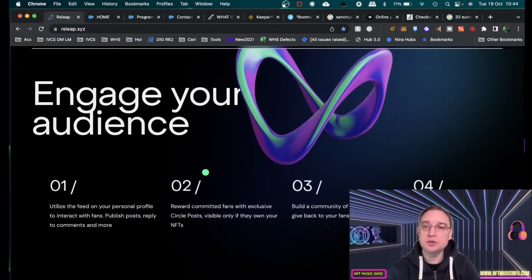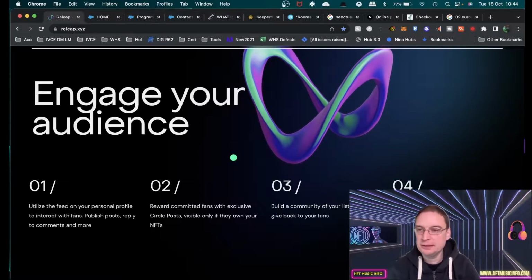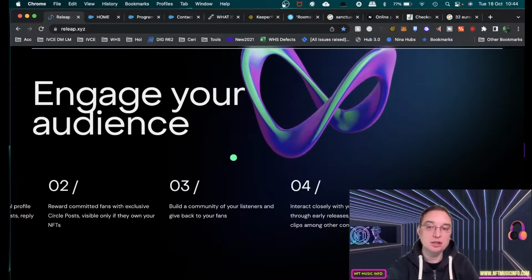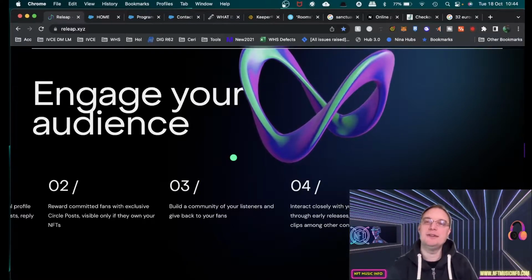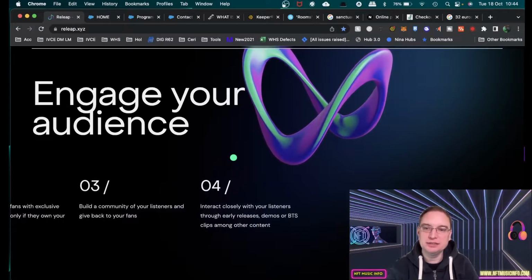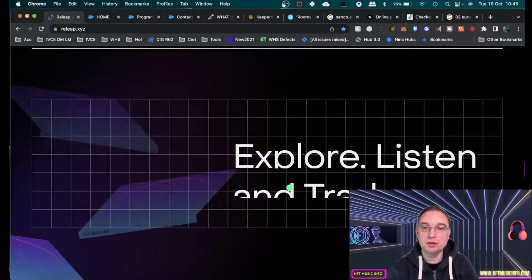These are some ideas to engage your audience. You can utilize the feed on your personal profile to interact with fans. So it's got a social media element similar to Facebook, for example, where you can publish posts, reply to comments and more, which I love to see. You can reward committed fans with exclusive circle posts, which is visible only if they own the NFT. To have that functionality available on a music NFT platform is quite rare. So it's really good that they're doing that on here. You're also able to build a community of your listeners and give back to your fans. And you can interact closely with your listeners through early releases, demos, or BTS clips, among other content.